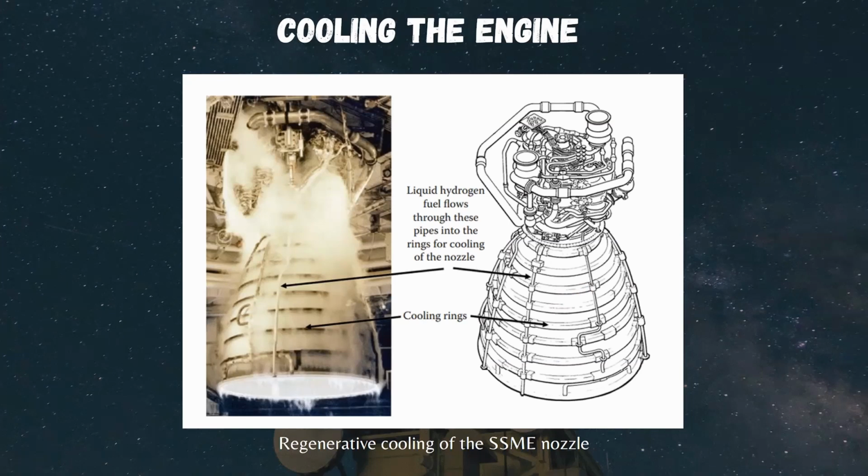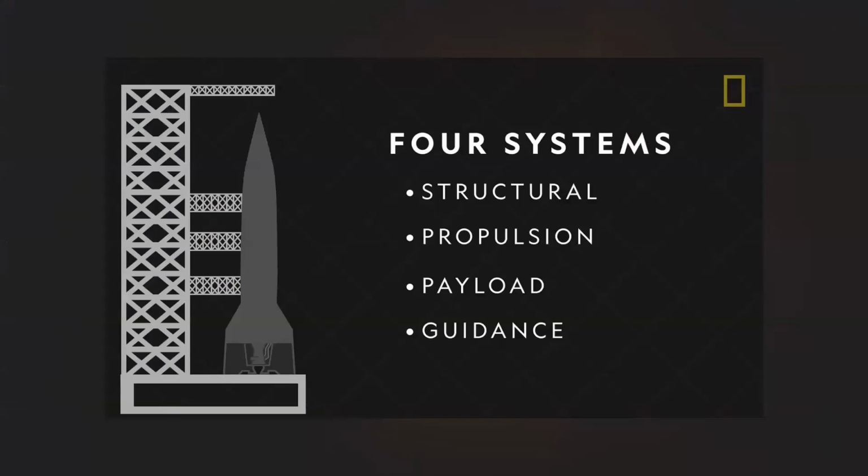Okay, so I guess it is all about the cooling of the engine. Now we would shift to all we studied right now: the four systems. First one was the structural, second was the propulsion, third was the payload, and the fourth was the guidance. Payload and guidance I did not talk about because they actually depend on each and every mission. Payload could be any satellite, and guidance systems are used to locate the location of the satellite.